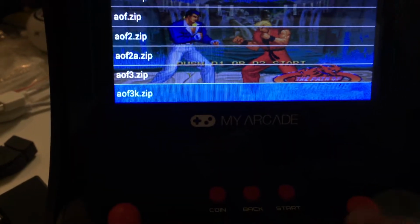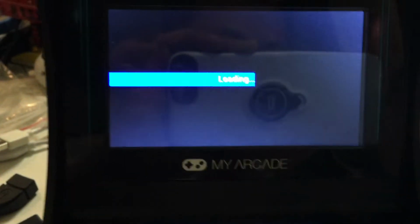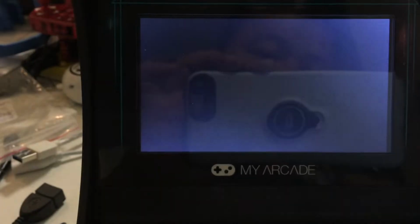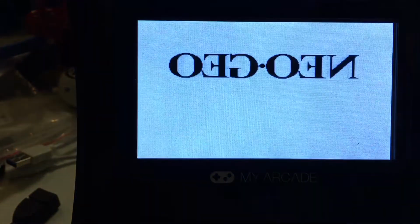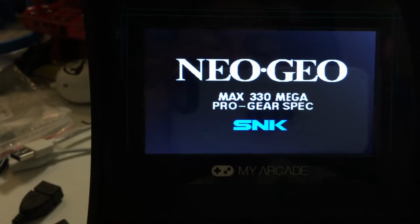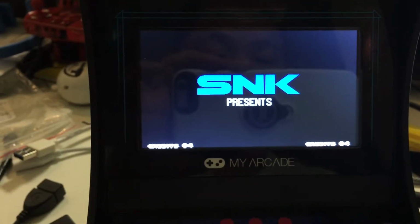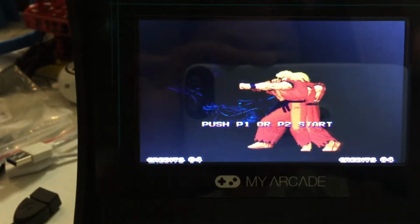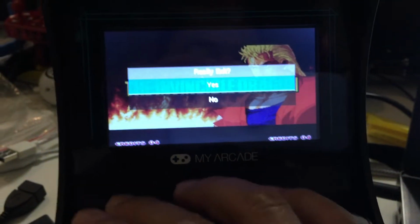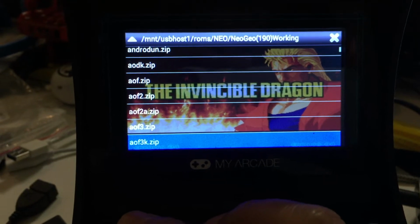Kizuna Encounter. Oops, press Y. I already lost count of how many we just did. But yeah, there's 100. Let's go ahead and count them. Okay, and then you get to see the files that I have that are working. So let's start from the top.